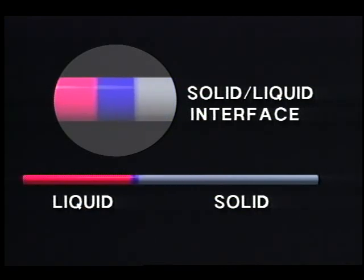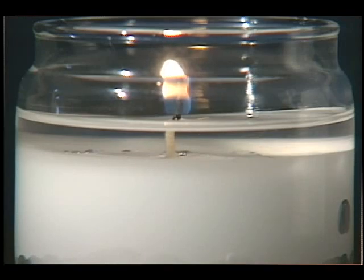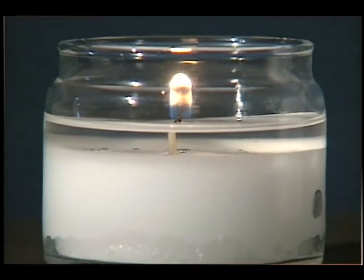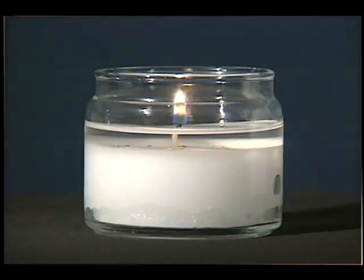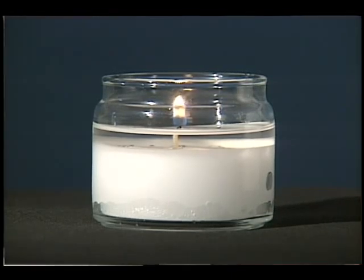The measurement of temperature and other local conditions at the solid-liquid interface, or boundary between solid and liquid material, are important to scientists in understanding the structural and chemical composition of the crystals that are produced. To illustrate a solid-liquid interface, consider the point at which the solid wax of a burning candle turns to liquid. The solid-liquid interface continues to move downward as the candle continues to burn.